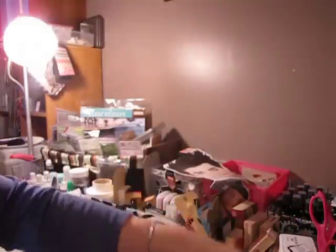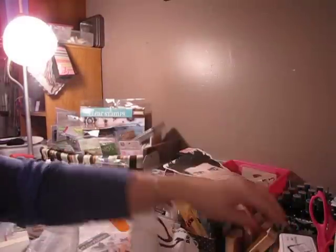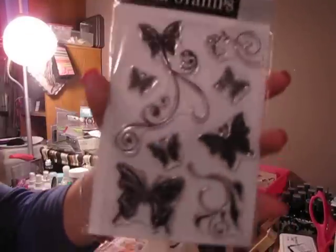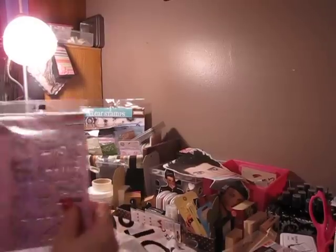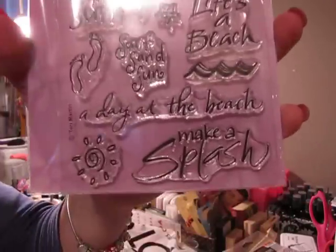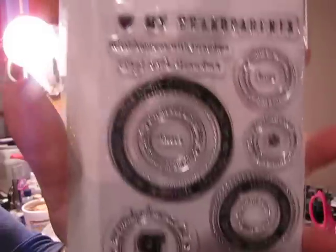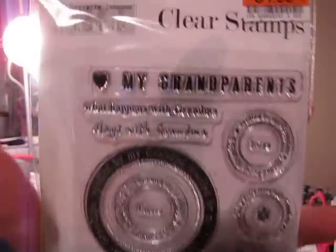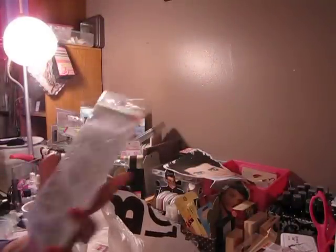This one, it's like typewriter keys. They're neat. This one says, Dear Sister. This is a sister stamp. This is Doodlebug, the wedding one. So if you have a Big Lots near you, you need to get there. This one is in the tin, and they're unmounted. So that's the font.